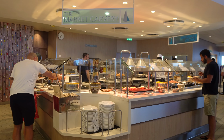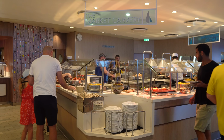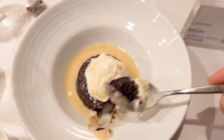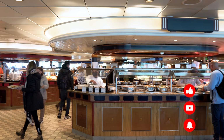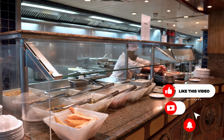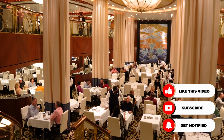Food is such a major part of the cruise experience. In fact, the top two reasons people book a cruise is for the places you'll go and the food on board. And Royal Caribbean's Windjammer Buffet and main dining room are really popular places to enjoy a bite to eat because, of course, they're complimentary, but they all come with their own advantages and disadvantages as well.